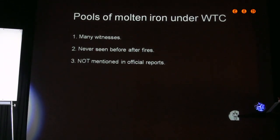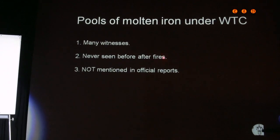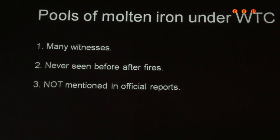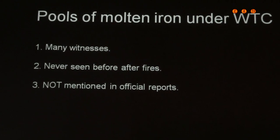But regarding the molten iron, there were many witnesses. It was never seen before or after fires, of course not. I mean, if you have a farmhouse which is being burned out in the country, you don't find molten iron in the rubble. You never reach temperatures that hot. And it is not mentioned in any of the official reports.